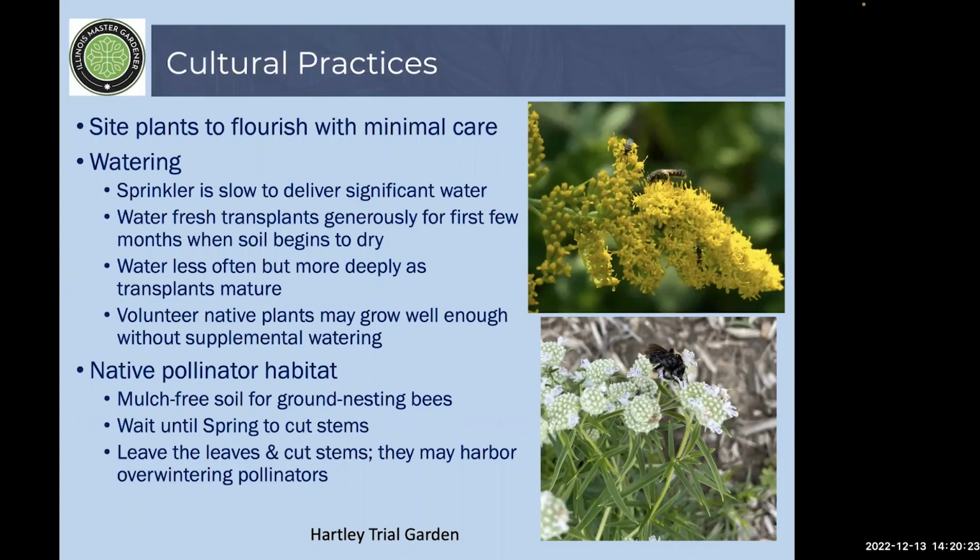We did wait until spring to cut any stems because we wanted to leave those above ground so that the stem nesting bees would use them. And we left both some leaf litter and cut stems, the stems we did cut later, because they may harbor overwintering pollinators. So some of the butterflies and moths that use the honey locust leaves will fall down to the ground with the leaves and pupate there over winter as pupa. So they'll hatch in the spring, and we don't want to be raking them up and removing them from the site.